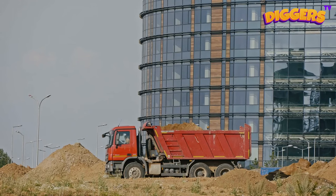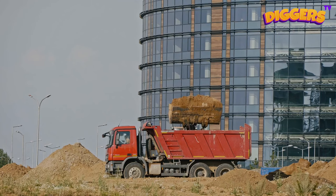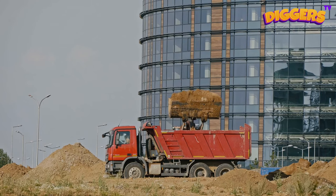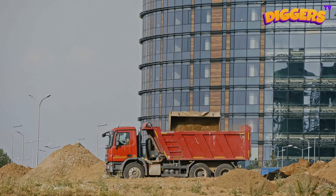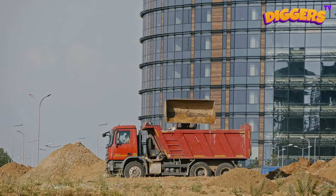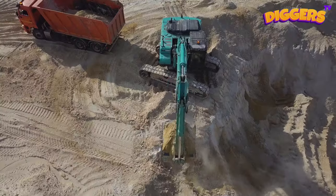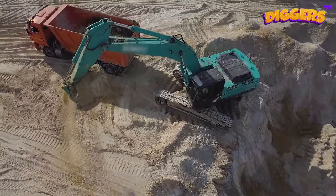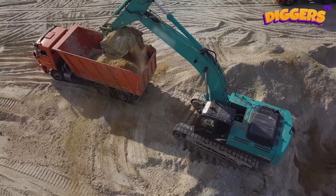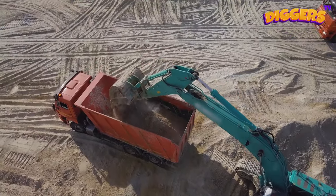What's the color of this truck? Right, this truck is red like an apple. Look, this dump truck is being loaded for transport. Wow. What color is this digger? This digger is blue like the sky. Good job.